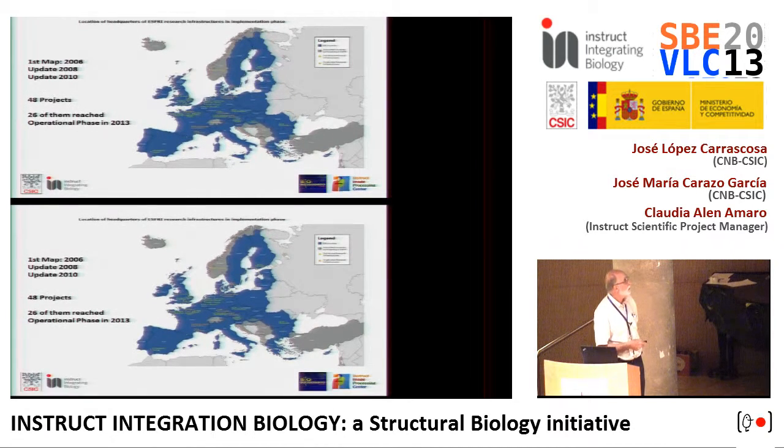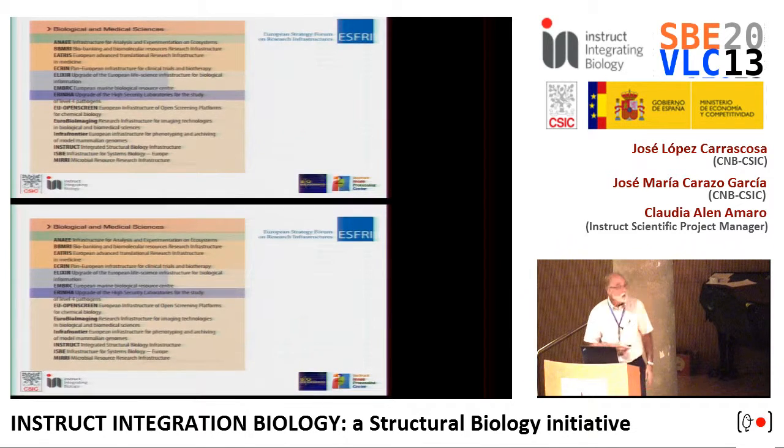26 of them have reached the operational phase or are entering the operational phase in 2013. Well, these are the projects that have some relationship with the biological and medical sciences area, that are the projects that we will be mostly interested in. And as you see, they cover many different aspects.